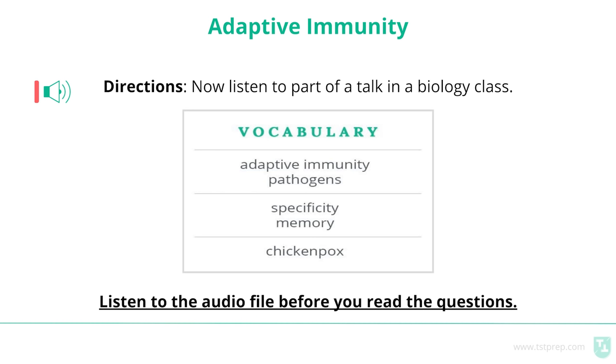Specificity and memory are achieved by essentially programming certain cells involved in the immune system to respond rapidly to subsequent exposures of the pathogen. This programming occurs as a result of the first exposure to a pathogen, which triggers a primary response. Later exposures result in a secondary response that is faster and stronger as a result of the body's memory of the first exposure.